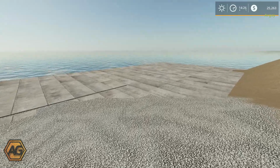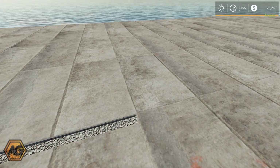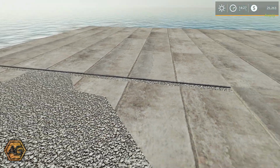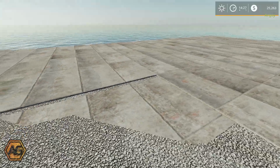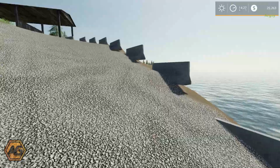A few little bits I would have liked to have done a little bit better. Got a little flickering there with the overlap on the concrete and a little bit of a gap there, but I think it just adds to it. Not quite so much the flickering, but just some of those imperfections. Looking very nice.